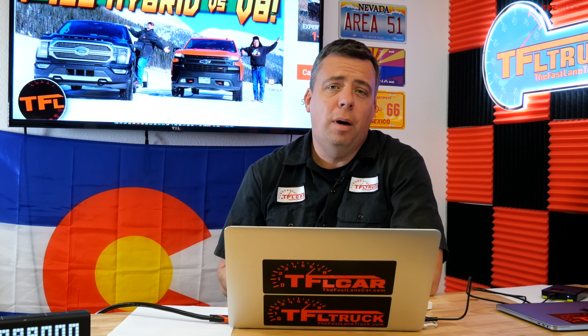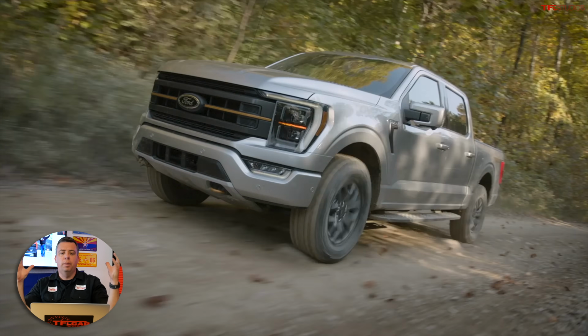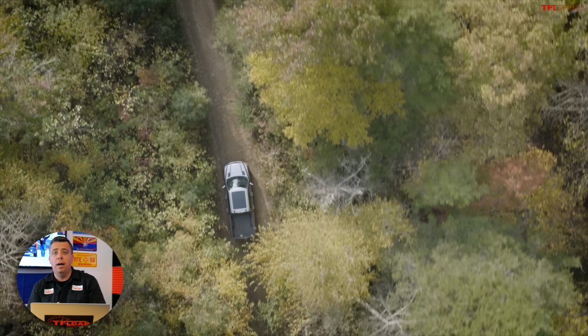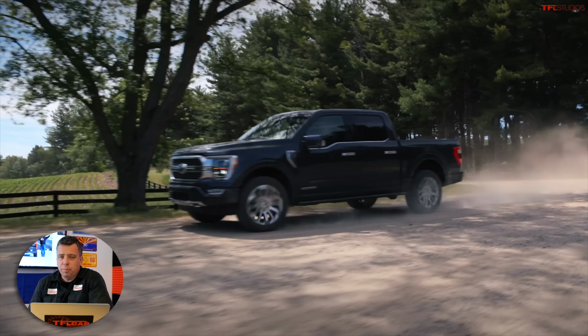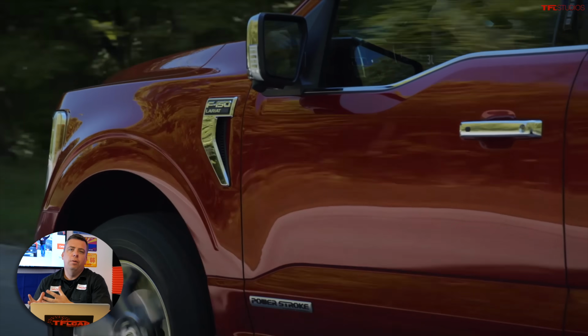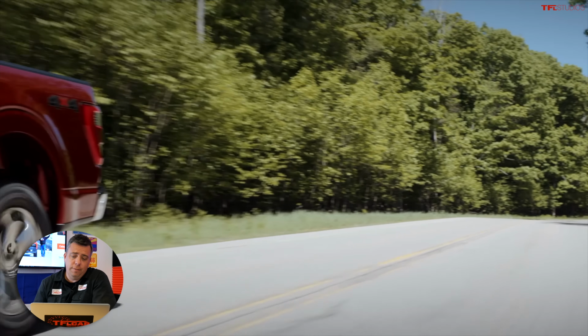If you're looking to buy a brand new 2021 Ford F-150 but are kind of boggled by the number of choices that you have out there, no worries. I'm going to help you right here with our expert buyer's guide. We usually do these guides when a brand new truck comes out, and this is a new truck. It's called the 14th generation of the F-150.